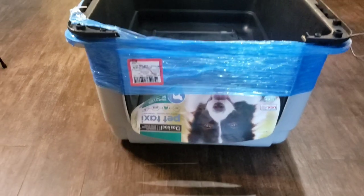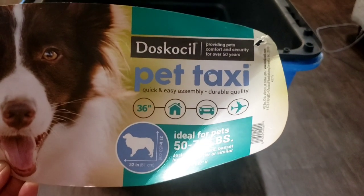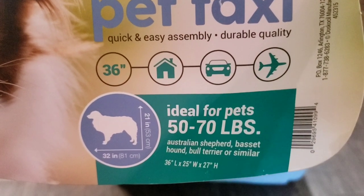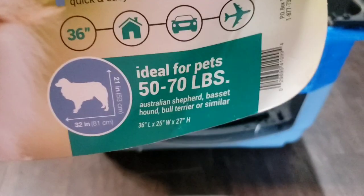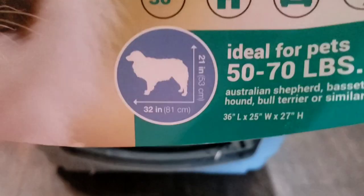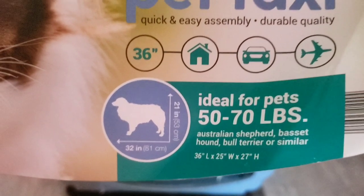So now I'm back with my pup. Yes, this is your kennel. This is how Asia's kennel is, guys. It's the Doskocil pet taxi. This is ideal for 50 to 70 pounds, and Asia is actually 41 pounds, so hopefully this will be perfect for her. The size is 36 inches by 25 by 27. I'm going to assemble it with you guys with my pup.